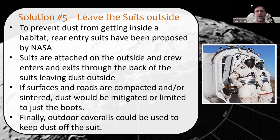And as said previously, if we've surfaced these roads and compacted them, then really the only problem is dust getting on boots. So finally, you can wear coveralls when you go outside to protect the suits so that you mitigate dust on the suits. And I think that's a creative solution as well.